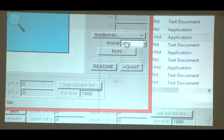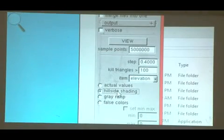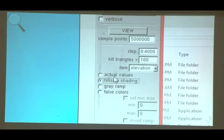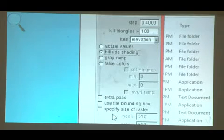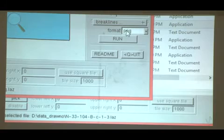But I don't get XYZ information in PNG. No, you won't get it because we just now create a picture. We create a hillside shading. If you want to do real, I should say Z information, because they're all on a raster, so you really only get Z, then you should use actual values and then use a TIFF. Yes. Or a BIL, or an IMG, or ASCII. ASCII is an ASCII format for rasters that is not the most concise.